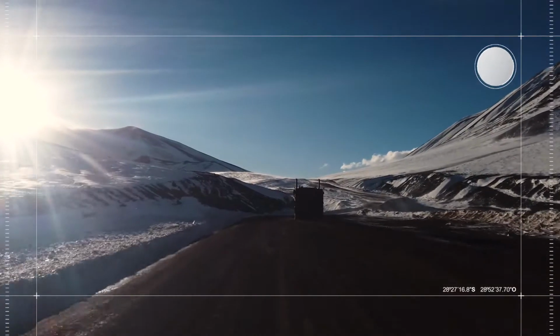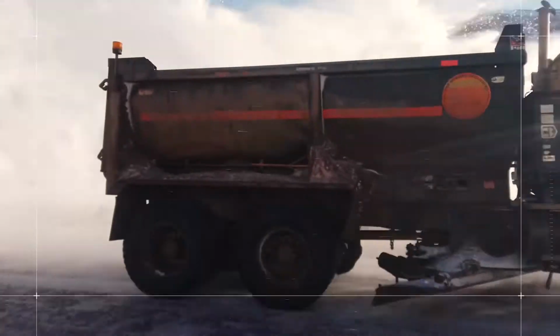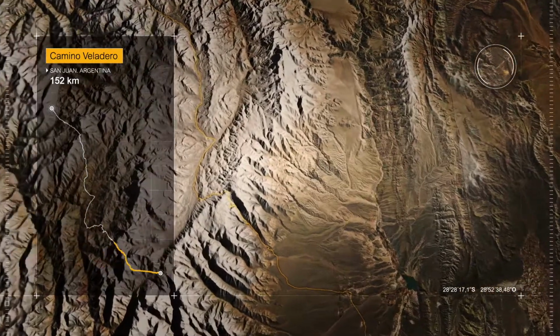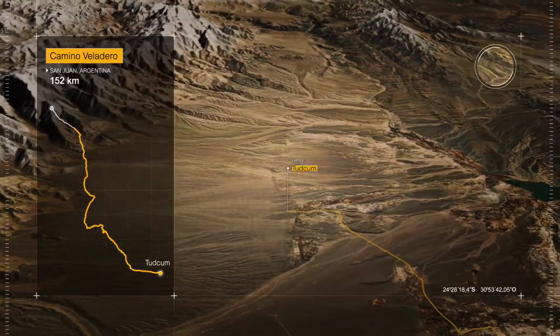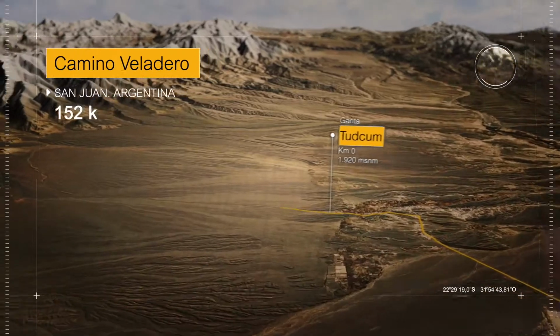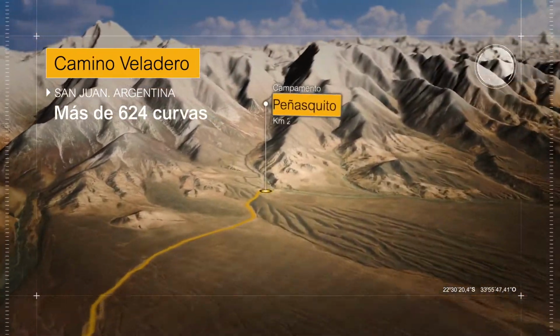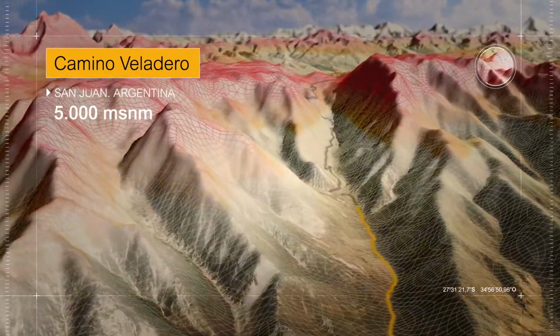During these months, the mining road is one of the main places to monitor and maintain. 152 kilometers long, this great work of engineering connects the town of Tudcum with the mine. It is made up of more than 624 curves and a path that runs through different heights with a maximum peak of 5,000 meters above sea level.